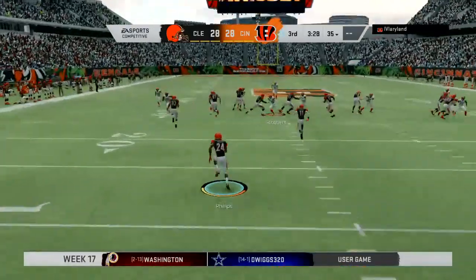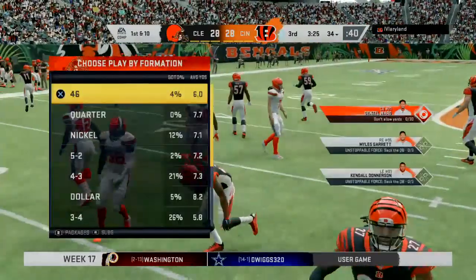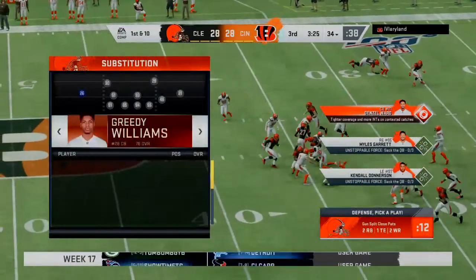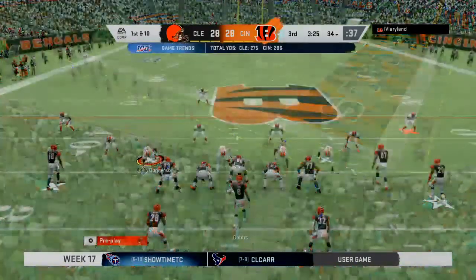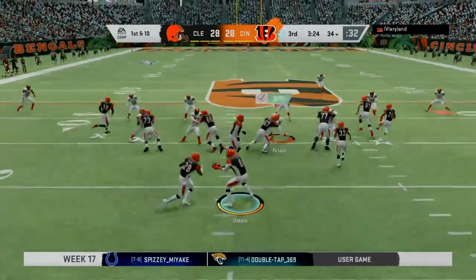This will be taken in at the 1. And a nice job there as he gets this one up just shy of the 35-yard line at the 34. The Bengals drive about to get going. First half showed us some pretty good offense. Tie game, we'll see what the second half brings.